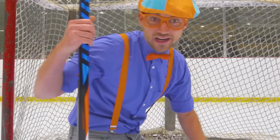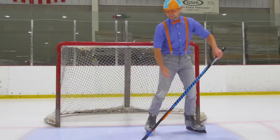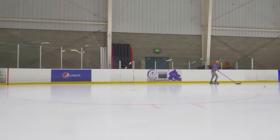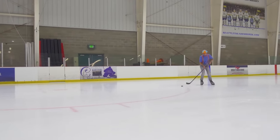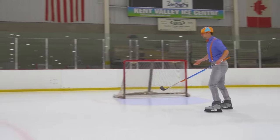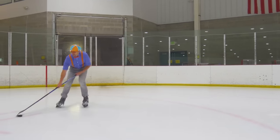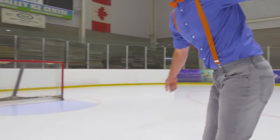All right, let's try it again. It's gonna be a little bit easier because normally there's a goalie right there. It's so much fun playing hockey! Because the puck slides on the ice, just like my skates. Oh, I missed! That's okay. Because when you play sports, if you miss, you just have to try again. Like this.